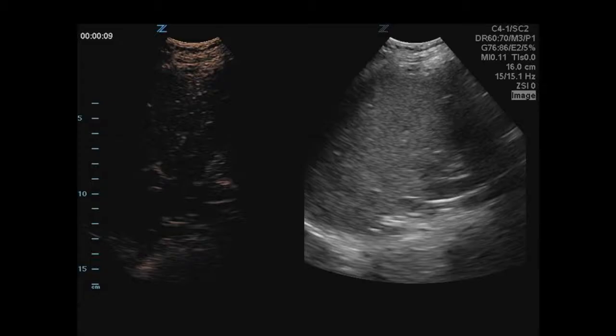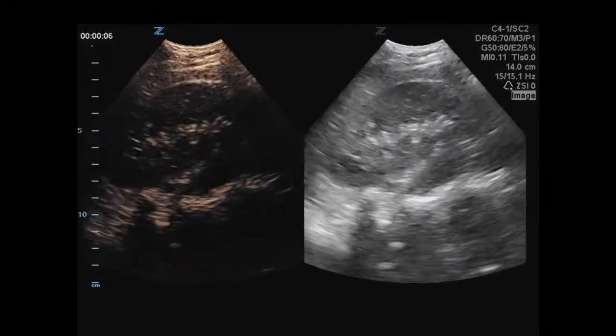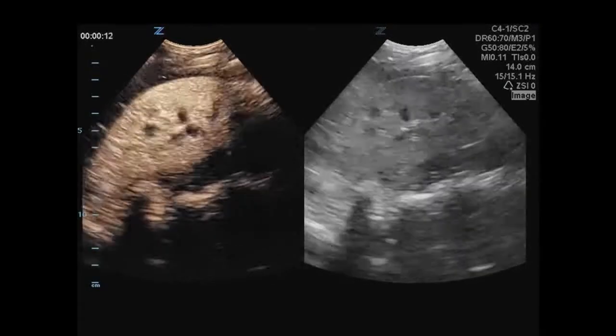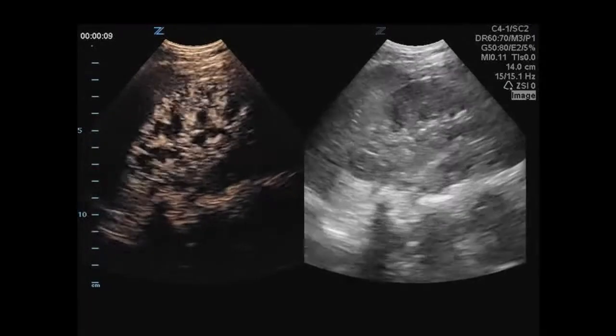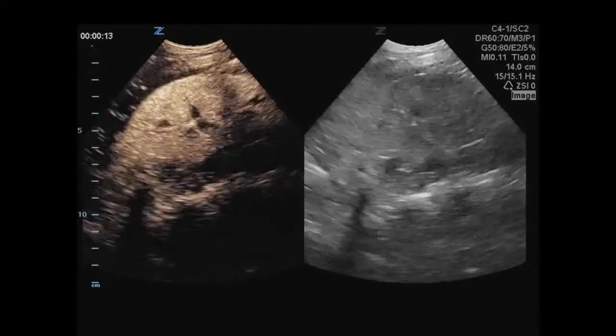Right? This is a classic contrast image. You're going to have your dual screen, so you're going to have your grayscale image so you can orient yourself, your contrast image, which looks horrible because there's no contrast yet. And then you inject some contrast, and you start to see the bubbles starting to fill through the vasculature and the kidney. You see the kidney light up, right? The contrast remains intravascular, so the parenchyma of the kidney lights up very easily, easy to see, right? You compare it to your grayscale image. The collecting system does not light up because none of it gets extruded through the kidney.